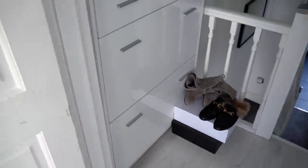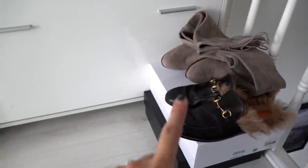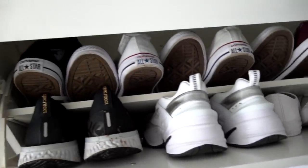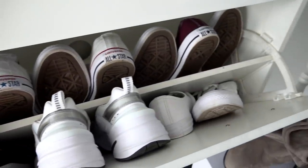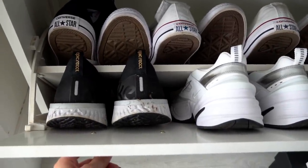And then out here, this is my overflow, which is my shoe cabinet. So I've got these two pairs of shoes here, which actually I need to get the shoe boxes out because the shoe boxes live up there in the loft. In here, this is basically the Converse drawer, so I have lots of Converse in there, which I've actually just freshly cleaned some of those, so they are looking sparkly.